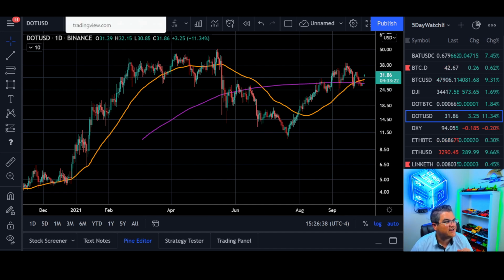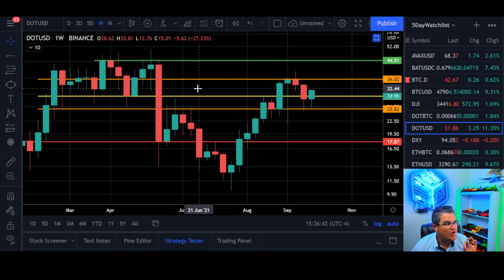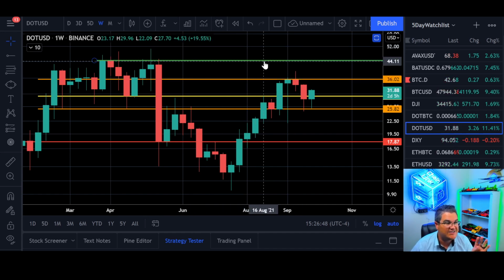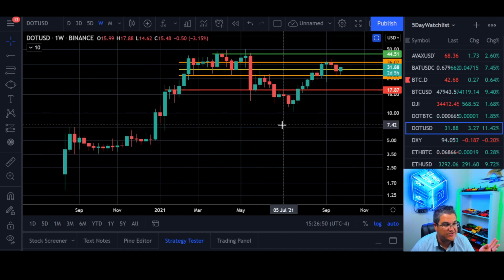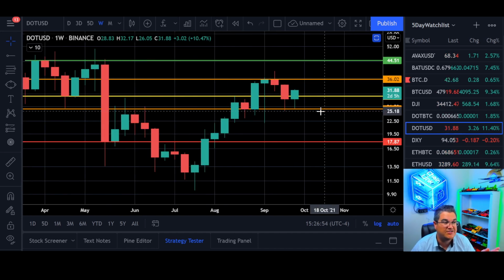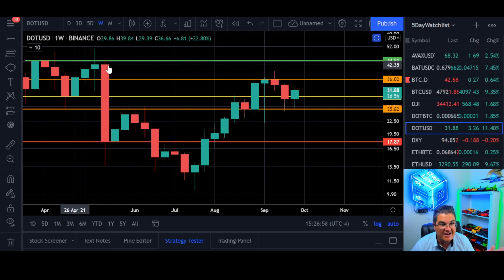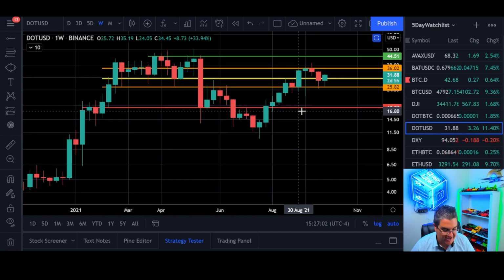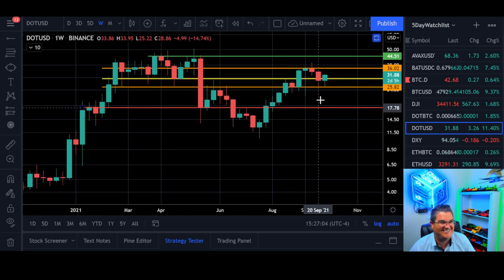Perfect. Okay, next, Polkadot. We have a weekly chart for Polkadot. This is what we've shown you. We showed you this last week in our last Polkadot video. These lines are not changed. You can use these for the next several months, maybe even several years. Probably not several years, because after we clear $45, the all-time highs, you're not going to need these lows anymore, hopefully. Knock on wood. I got some wood.